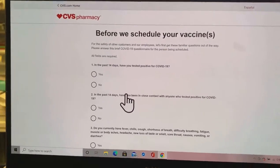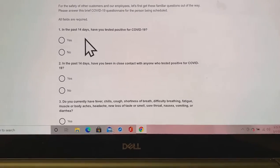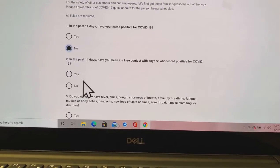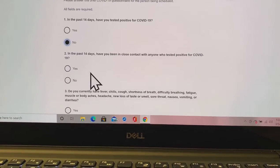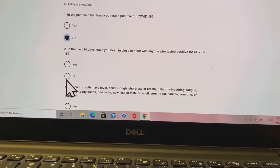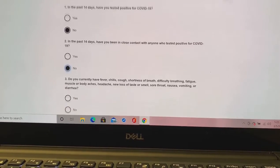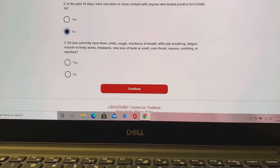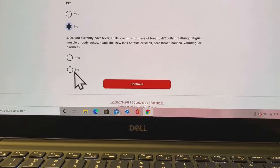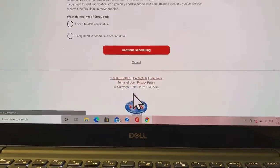So when that happens, it's going to ask me a couple of questions here. In the past 14 days, have you tested positive for COVID-19? Let's hope the answer to that is no. In the past 14 days, have you been in close contact with anyone who's tested positive? Let's hope that's no. And then let's scroll down a little bit. Do you currently have a fever, chills, cough? Let's hope all that's no. And then we're going to continue.